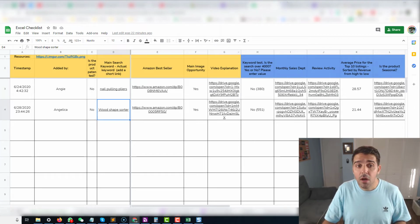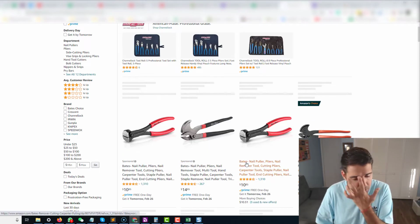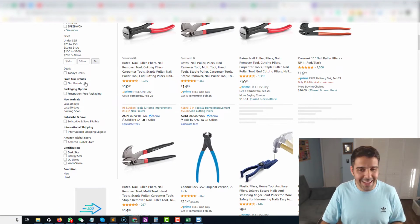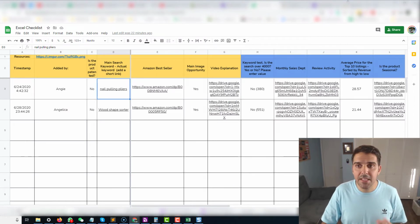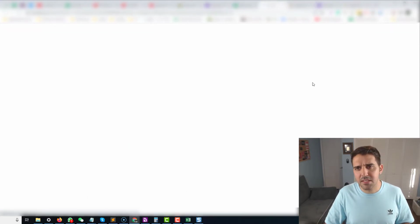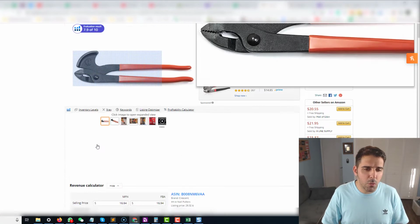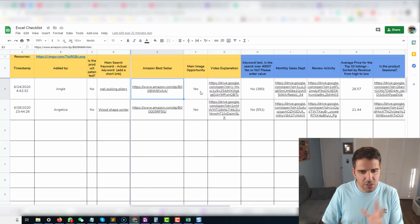Okay, so let's go for this item, nail pulling pliers. That's one item that we thought of doing. As you can see, it's easy for me. First thing I would do is come and analyze this. I will check everything and really dig and see with my own eyes what I think, my first feeling. Then I would open the bestseller, look at their pictures, try to analyze if they're doing a good job, if I can beat them, and what they're doing well and badly. Again, not really writing everything, just skimming and checking it.